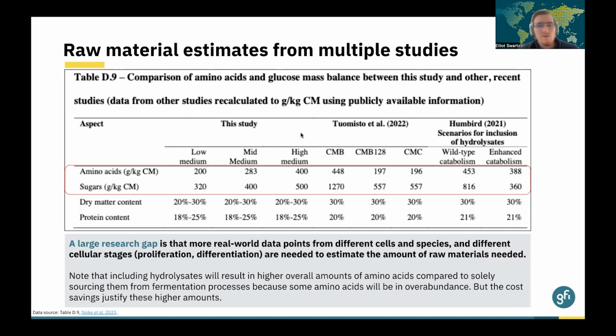So how does this compare to raw material estimates from other studies? You can see shown here the amino acids and sugars that have been estimated across different studies that would be needed to create 1 kilogram of cultivated meat. You can see that there's some variation across studies in the amount of amino acids, as well as the amount of sugars that are predicted to be needed.